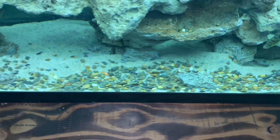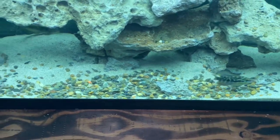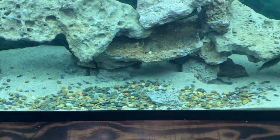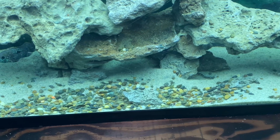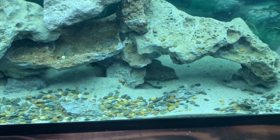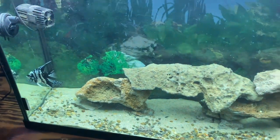The light is really probably throwing them off. As soon as I cut the light off, you know they're gonna come out. That's how catfish are. Nocturnal. And these two catfish are no different. The Pictus catfish, they be out though. They be out with the light on. It don't matter. Speaking of the Pictus catfish, let's check them out.